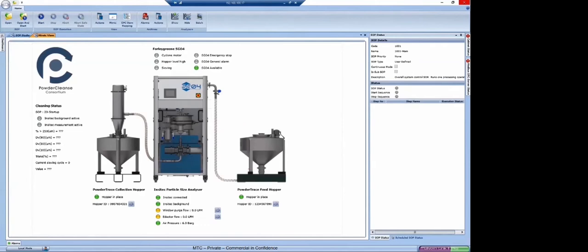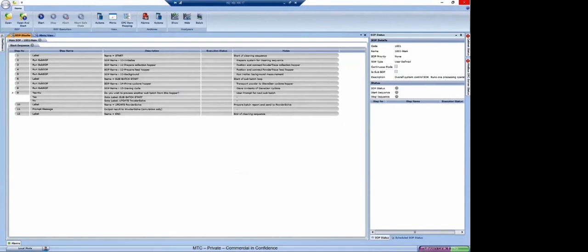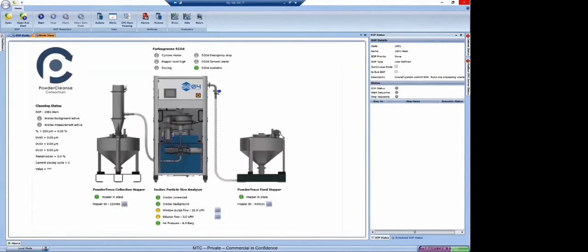Details of the steps within the selected SOP can be viewed in the SOP Studio window. In this SOP, a series of sub-SOPs or subroutines are called that control the stages of the overall reconditioning sequence. As we progress through these sub-SOPs, we will be able to track the automation steps in this window or the SOP pane. To start the SOP, the user simply clicks Start.